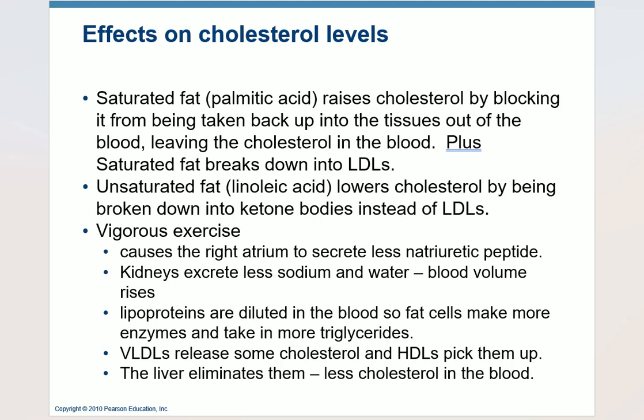So that includes the lipoproteins in your blood. So fat cells make more enzymes, take in more triglycerides. Then the VLDLs release some cholesterol, and the HDLs pick them up. And then the liver can eliminate them, and boom, a really long pathway to reducing blood cholesterol levels. So if you did not get that the first time, watch this little section a couple minutes again. Listen to it, write it down. That's how vigorous exercise can reduce your blood cholesterol levels.